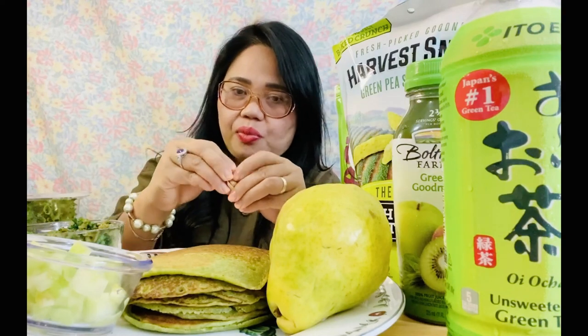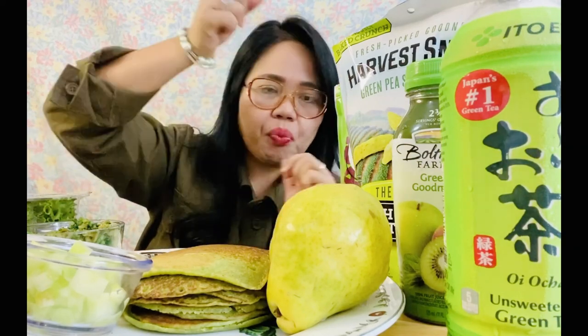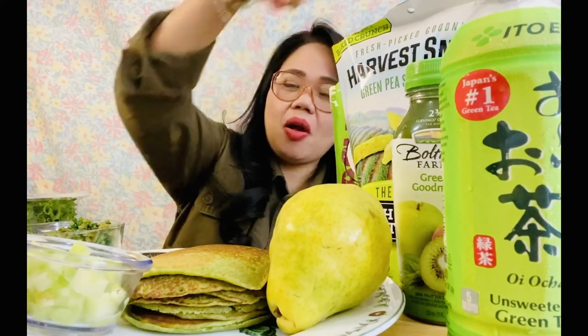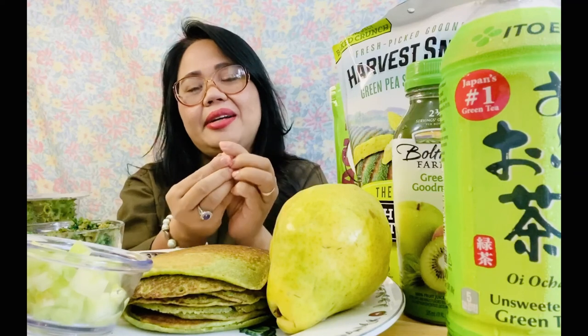So good. See how easy that is, guys? Just before, I was trying to open my little pistachio nuts and just ruin my nails. And I just get so frustrated. And I was like, how about if I try this? It works, guys. It works. More. I'm in the middle. Voila.